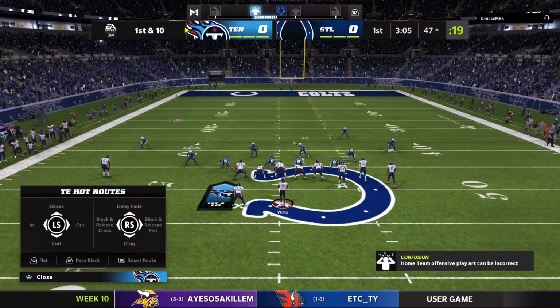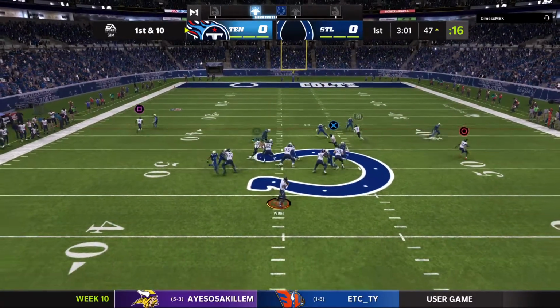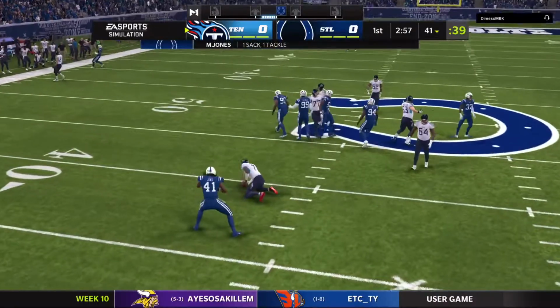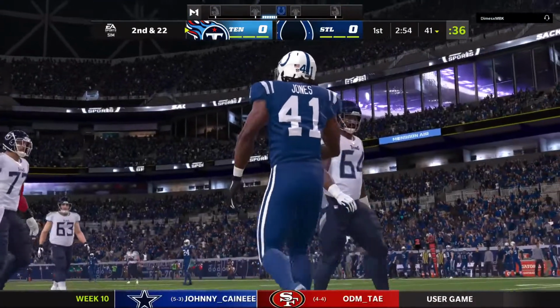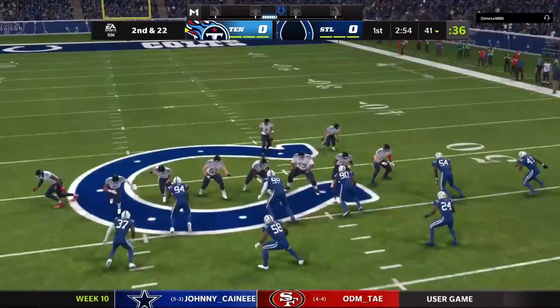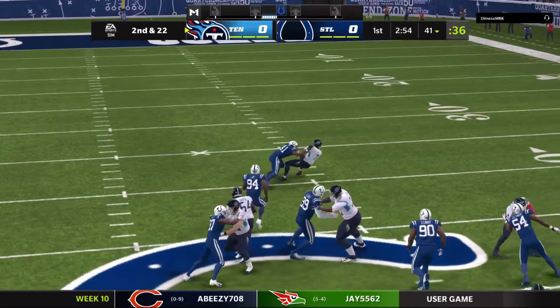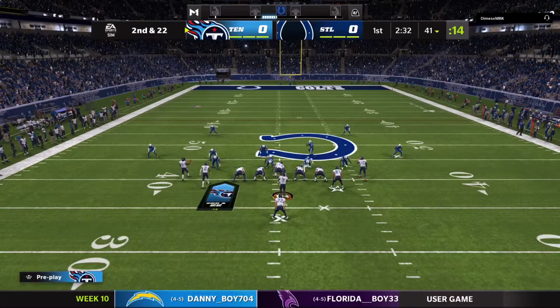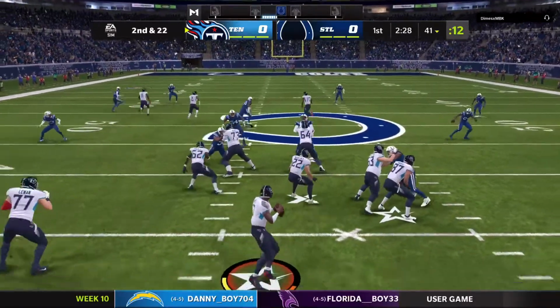Now from Colts territory, here's a 1st and 10 at the 47. They'll set up a throw. And he'll be brought down by the Colts. It looks like a 12-yard loss there on the first down sack. That huge loss on the sack makes this job much more difficult. It's now 2nd down and 22 yards to go.